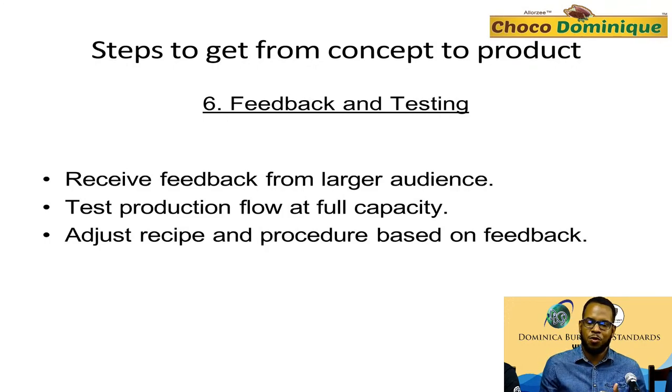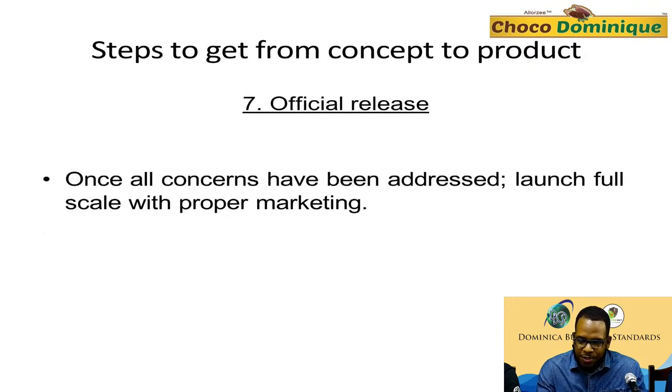So you can get more realistic feedback. In your production flow at the time, you can test out the capacity. And at this point, based on the feedback, you can readjust your recipe. Step seven is the official release. Once you go through all those initial stages and you're confident, you can fully launch your product.